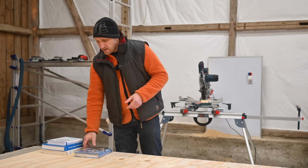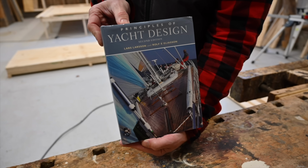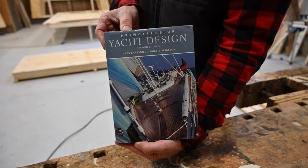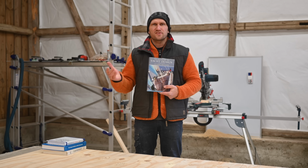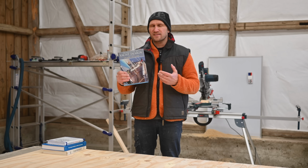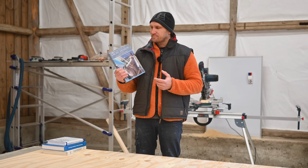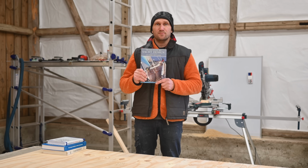And last but not least, this one, Principles of Yacht Design by Lars Larsson and Rolf Eliasson. This book really goes into depth about what's behind boat design, what makes the boat behave the way it does, layout, everything about boat design is in this book.